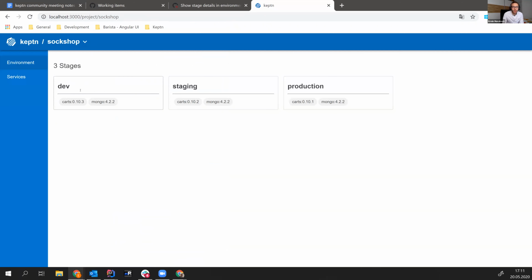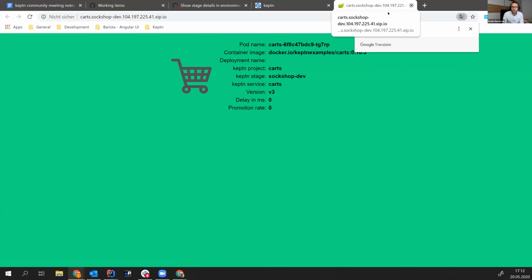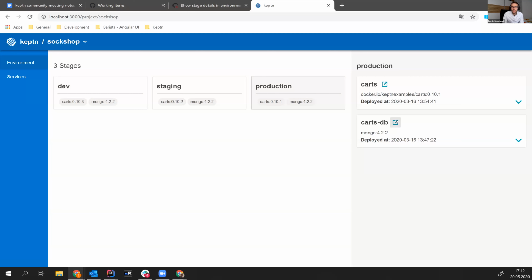When you click on the environment screen, you now have an overview of your stages as you had before, but you can also click on a stage and then you can see the services that are deployed in this stage, with the information which image is deployed and when it was deployed in this stage. And you also have, if it's available, the public deployment URI available here. So with a single click, you can access that service. That's nice because now you can directly jump into your staging or production stage and check your deployment there. So you have the link to your current deployment.